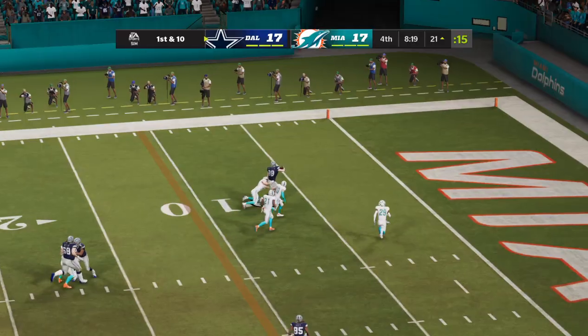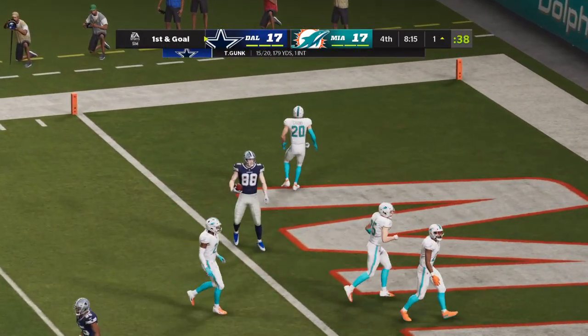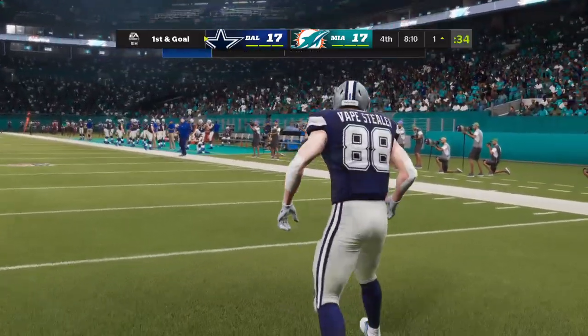Again, he'll drop to throw. And a quick throw here, that's complete. And he doesn't quite make it, taking it within an eyelash. Dropped at the 1.